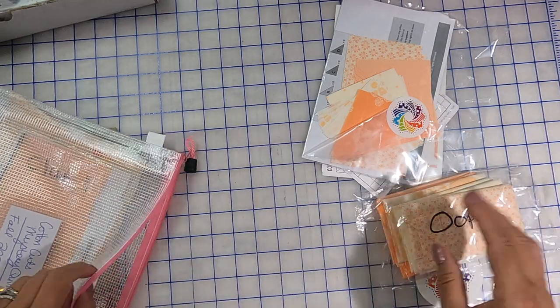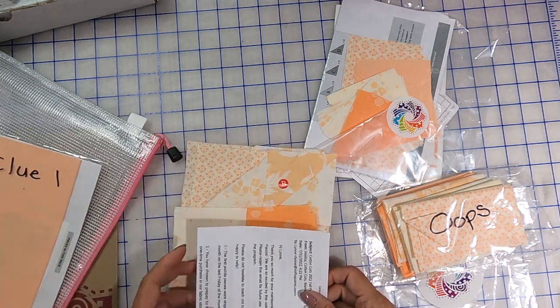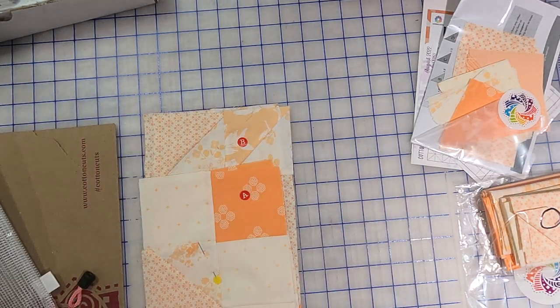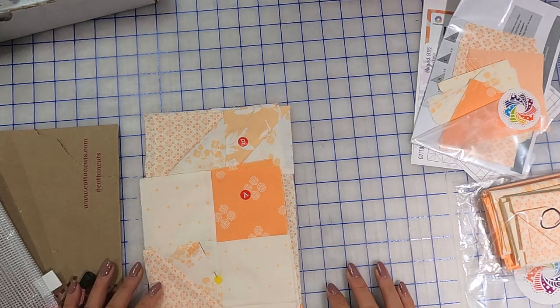And the way that the block works is they send you your clues and they suggest that you hold on to it. And when you're done, label them. And then at the end of all the clues coming out, they will show you how to assemble it. So it's called a block of the month, but technically it's a project, or what would you call it?